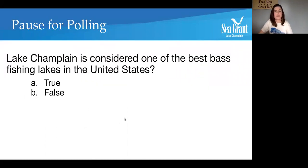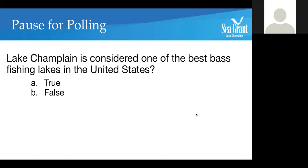So this is going to be our first polling question, your ability to jump in, and Ashley's going to launch the poll. Great, so that should be up on everyone's screen. And I'll just read through; we'll leave this up here for about 30 seconds. Lake Champlain is considered one of the best bass fishing lakes in the United States. True or false? So go ahead and type in your response. And if you don't see the pop-up polls block, that's totally a-okay. Go ahead and just type your answer right here into the chat box.